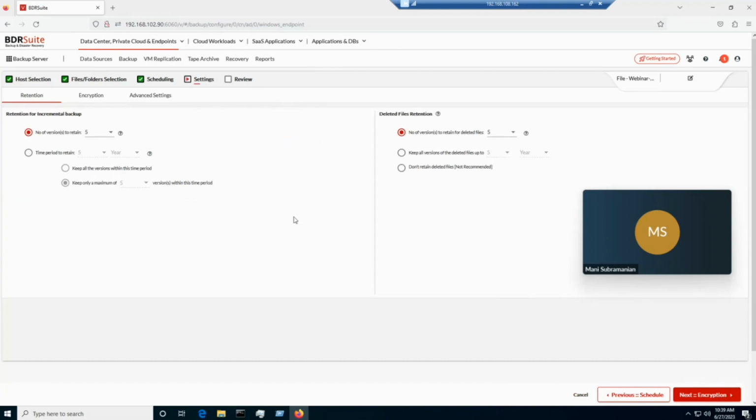Next is the retention. Since it is a Windows machine, obviously you have the deleted file retention also to be enabled. So generally retention helps you to retain the number of backup versions that has been configured. So I have two types of retentions here. One is the version based retention and another one is time based retention.